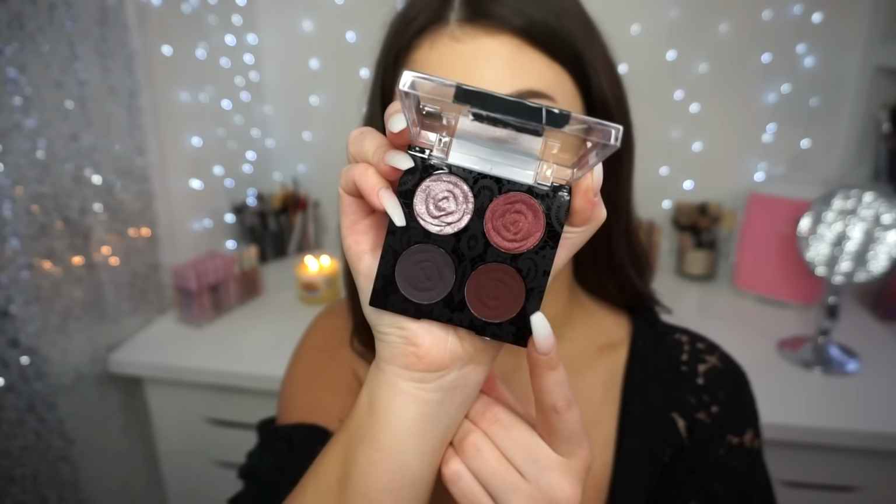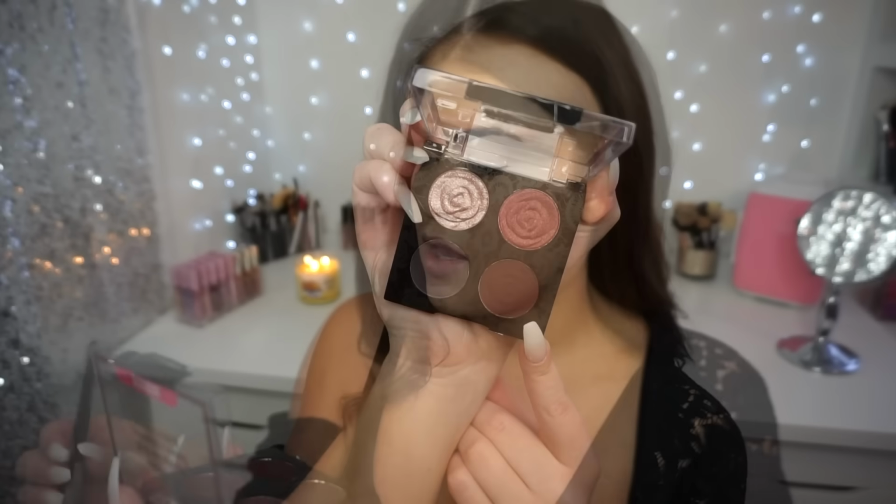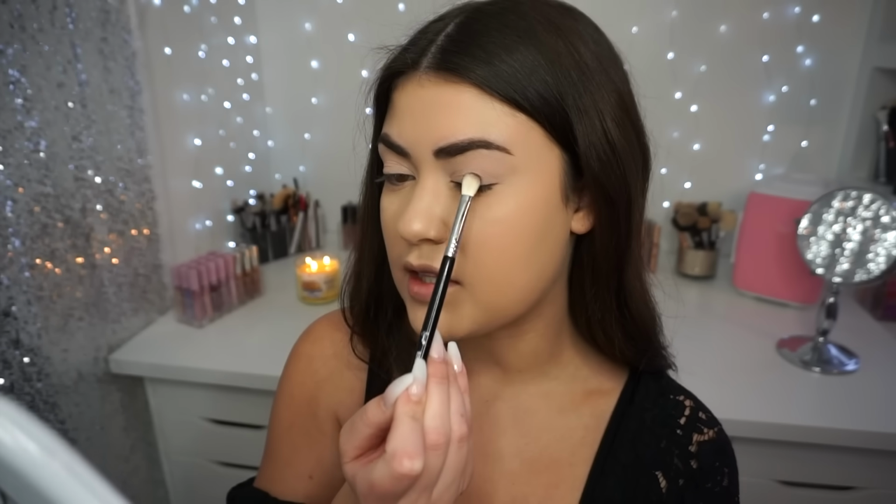So I think I'm going to start with this matte maroon shade in the bottom corner of the quad. And I'm taking a Sigma E25 blending brush, and I'm just going to dip into this matte maroon shade. Hopefully you guys can see a lot of it is picking up on the brush. It does seem to be really pigmented. And I'm just going to pat this on my lid.